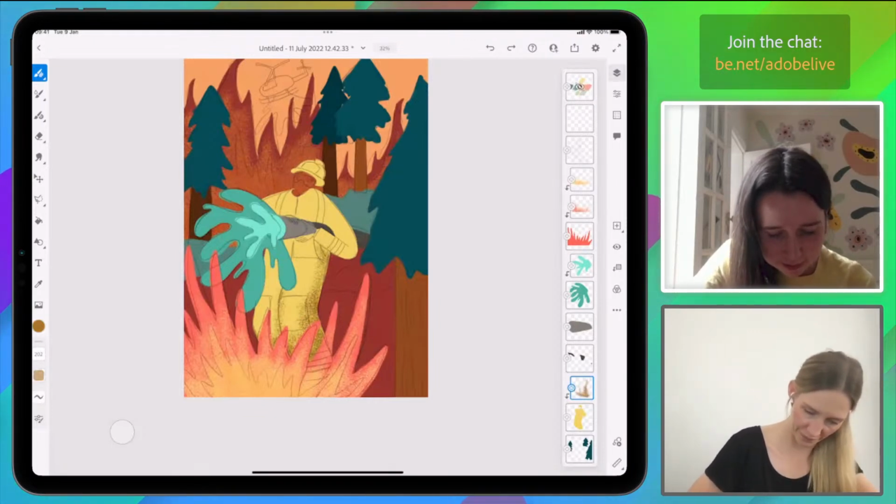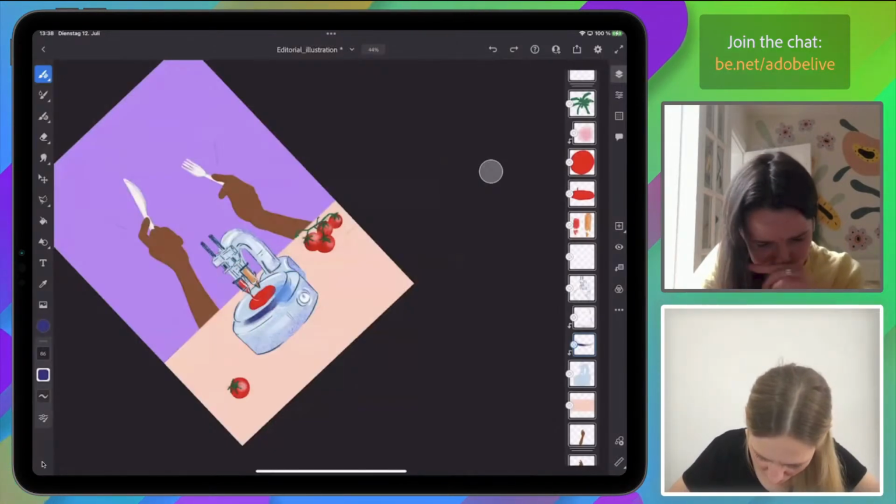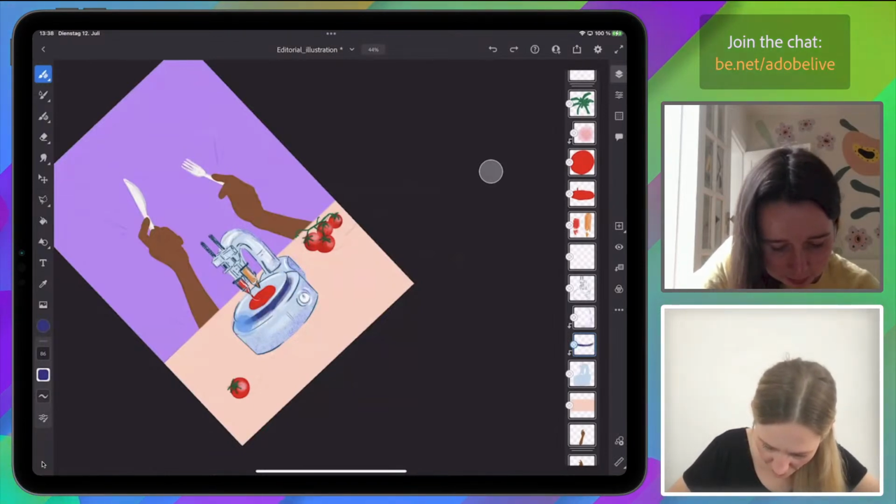Playing with different colours, because sometimes I struggle a bit to come up with a really nice colour palette that I think works well.